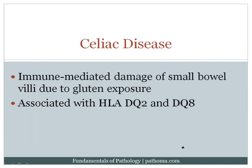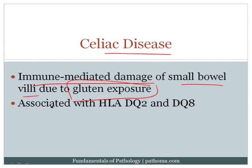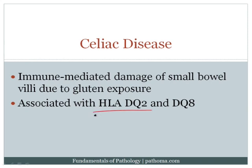The next disorder is celiac disease. This is immune-mediated damage of the small bowel villi. So that's the key thing. You're going to knock out the small bowel villi, and it's due to gluten exposure. Basically, this is a hypersensitivity. There is an antigen out in the environment that when it hits the bowel results in destruction of the small bowel villi. It is associated with HLA-DQ2 and HLA-DQ8.